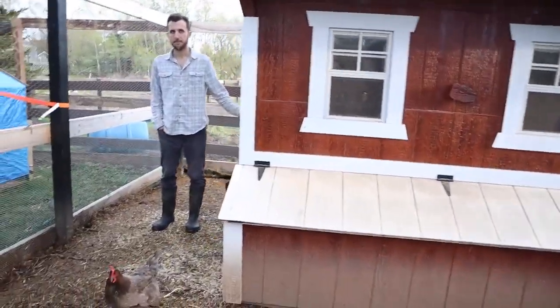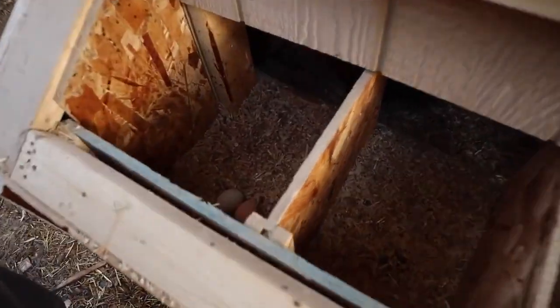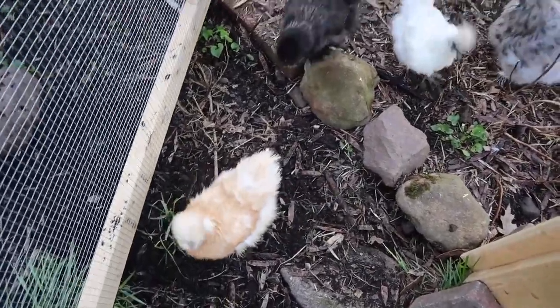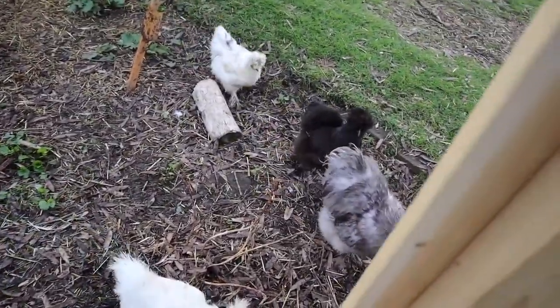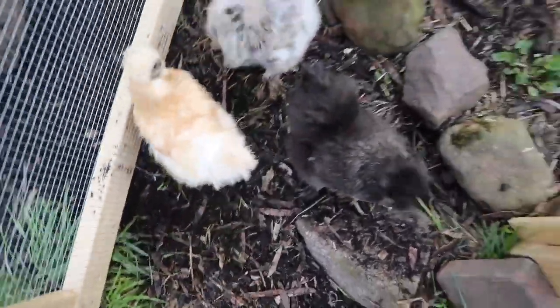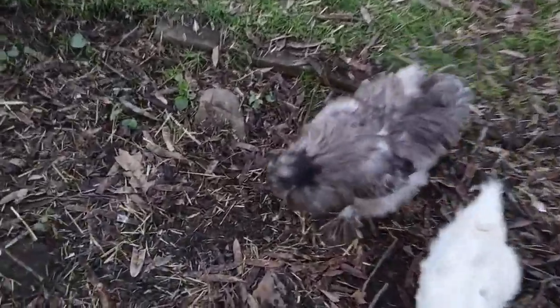So here we have our large coop. What do we got today? Got two in there and two in here. We have our silkies, our little fuzzy friends. They're so cute. Hi. Hey guys. Then we have John Ralphio over there, our silky rooster.